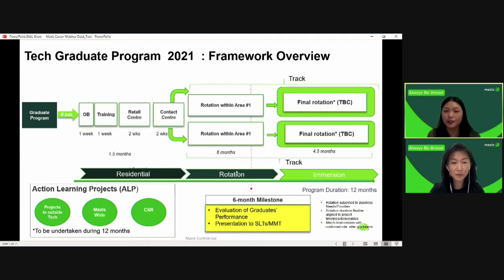For this rotation stage. And then after that, we will have you go to our immersion stage, where you will go for a final rotation. In this final rotation, you will have a more in-depth learning experience. And like I've mentioned before, not only will we provide you training, but we will also have you involved in our projects, which we call Action Learning Projects, ALP. And not only technical projects, but we can also involve you in other projects that will impact Maxis as a whole, or even if you are passionate about bringing changes through technology to society, you can also be involved in our CSR projects, right?